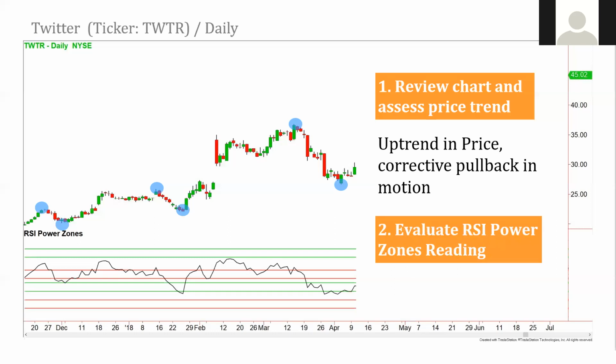First, I continued on with the steps here, evaluate the RSI power zones reading. And this was just like Netflix, where it's holding the bull support power zone. And then here was a really, really cool part, okay? I saw a setup between price and momentum on which you can actually calculate an upside target. That's right. You can use the RSI with price to calculate precise targets.